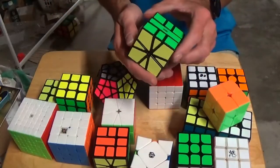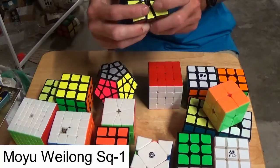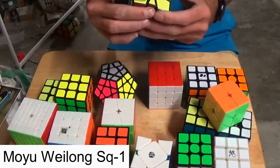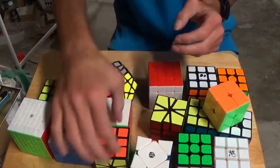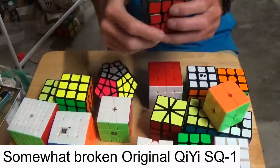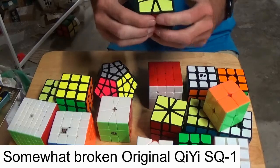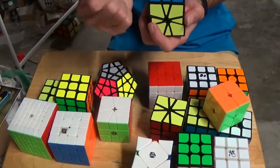editing. Moyu, square one, looks like the Weilong square one, or it could be, yeah, it might be that one. This square one with SpeedCube Shop logo on it might be a SpeedCube Shop Premium, something like that. Boom, maybe. I don't know exactly.